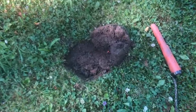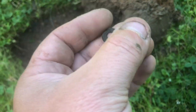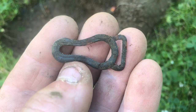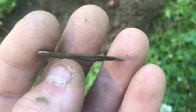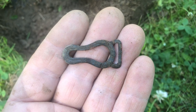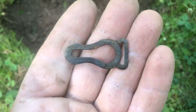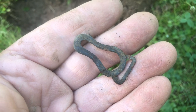All right, guys, check this out. Let's pop that solid 19 signal. Cool little suspender clasp or some kind of a buckle there. Kind of neat. That's the first relic other than pull tabs that I've gotten. But that's kind of cool. See you back.